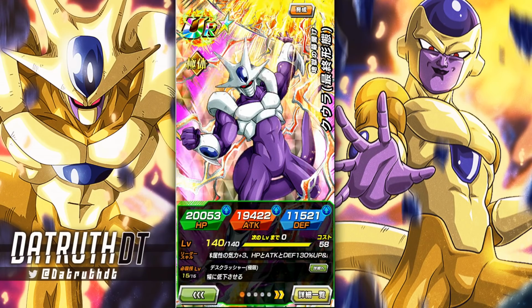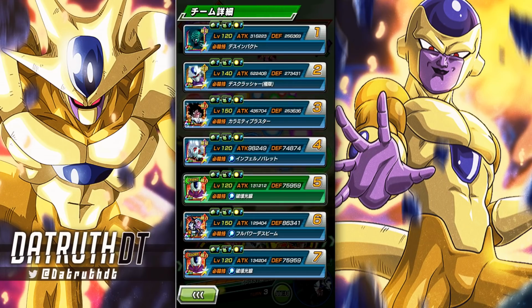Just Realm of Gods won 60% across the board, because Realm of Gods is one of the best teams in the game, right? Realm of Gods has the 2 best units in the game on it, UI Goku and Evolution Blue Vegeta, so. Alright, so here's Cooler.